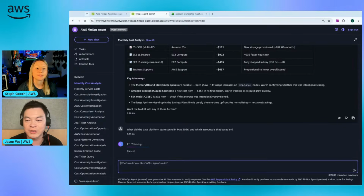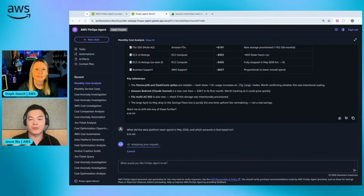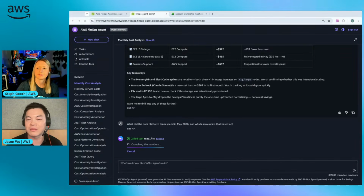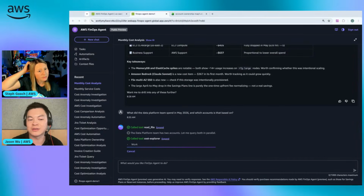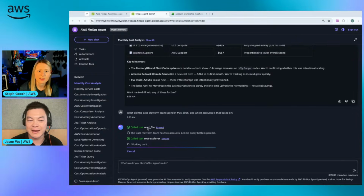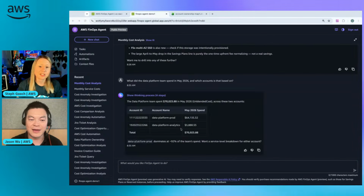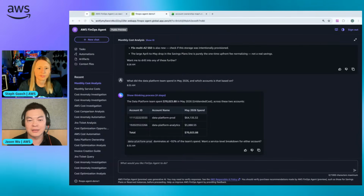Let me just pump that question in. Then the agent will correlate the Cost Explorer data that we have already answered above with the context file and this mapping table, so that the FinOps agent will be able to join the two tables and answer the question. As you can see, the first step is reading files. Interesting. Now you can see the data platform team that we uploaded only in the context file has been used in answering the cost inquiry.